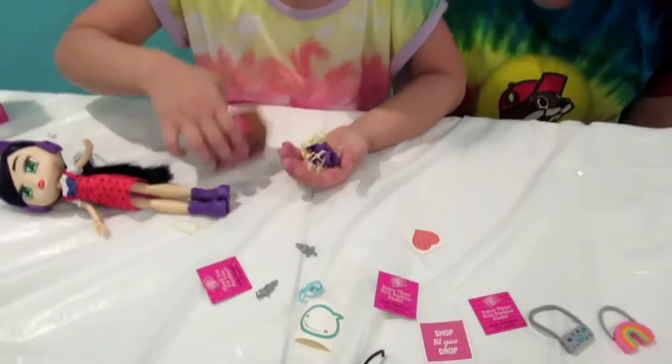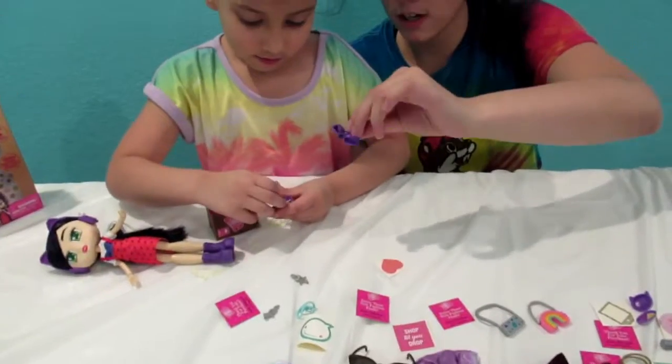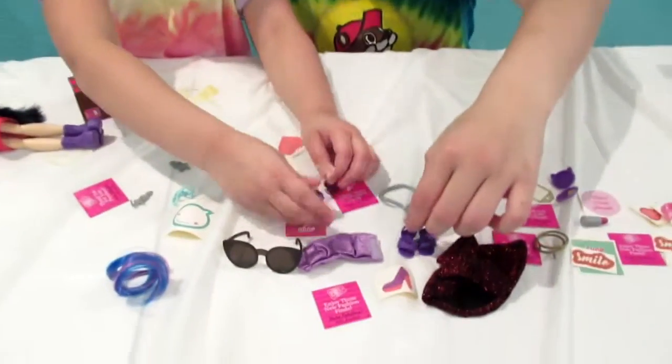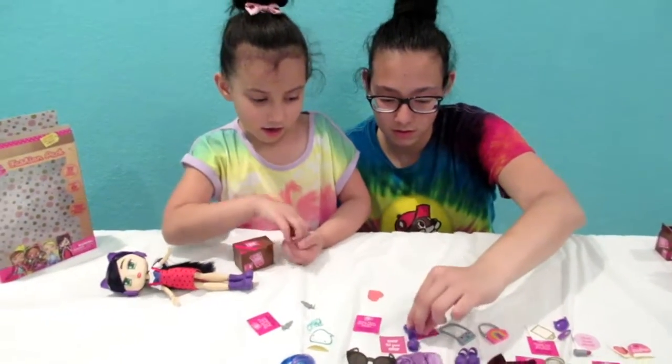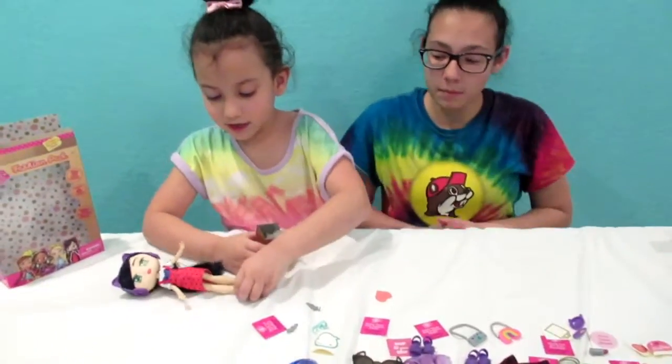Oh, I have more slippers. Oh, shoes. I think those are the same. I guess we have two pairs now. Look, we've got two of the same one. So now we have two pairs of shoes. So if she loses one, she can just wear the other ones. Put those right there.